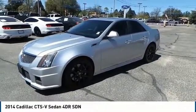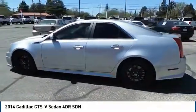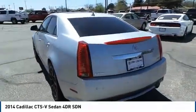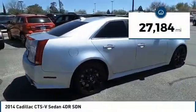The CTS is a well-sorted blend of all-American style and European-inspired tuning with a cutting-edge design. The luxury CTS blends elegant styling, performance, and exceptional fuel economy and is priced below $45,000. This vehicle has less than 30,000 miles.